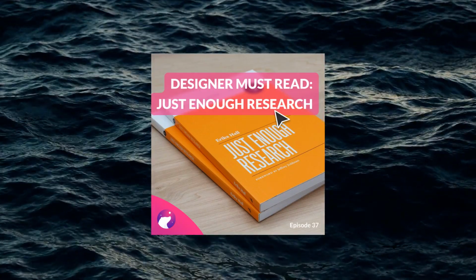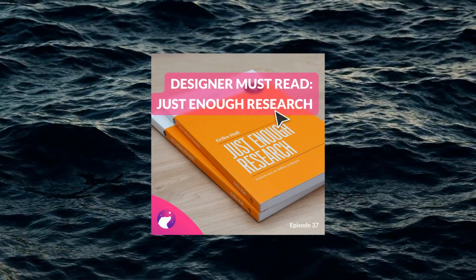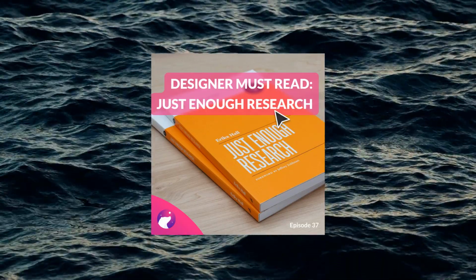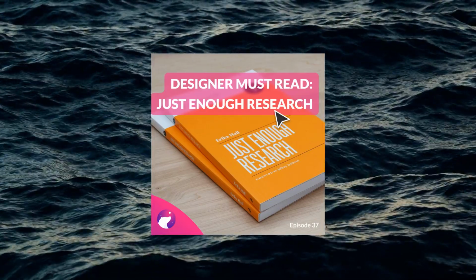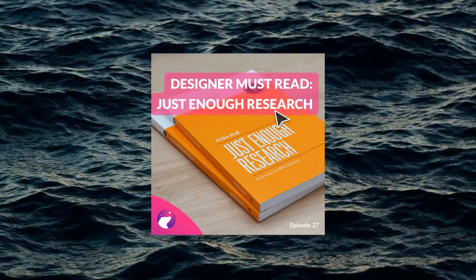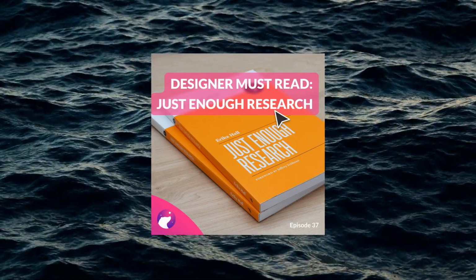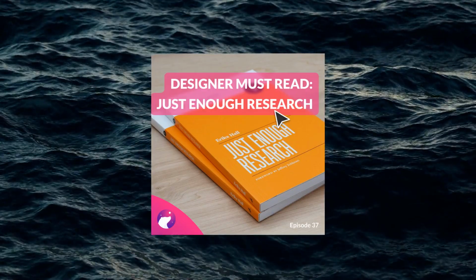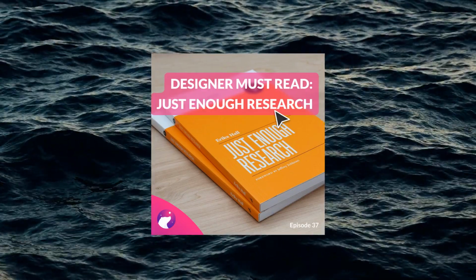And from the notes of this book, I got user interviews, usability tests, and other parts. But I just want to share 5 things that I find really useful, or that just blew my mind about research. So the first thing is survey is hard.